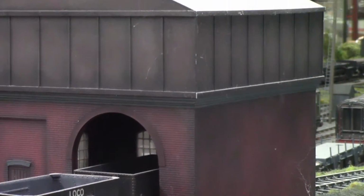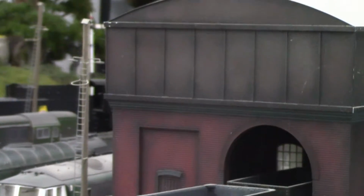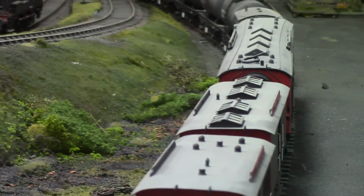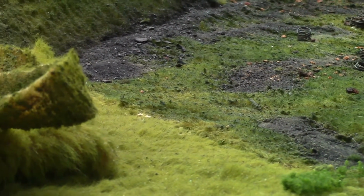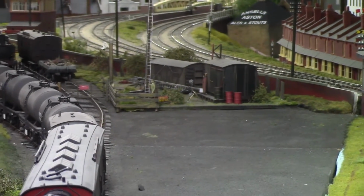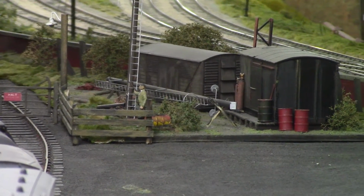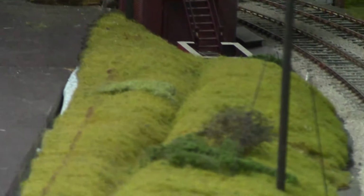There's the golf stage, as I've said. Mysteriously, one of the ladders that ran up the full height of that appears to have disappeared. Don't know where, don't know why. As you can see, there's a bit of general clutter modelled here, and over there you'll see a small maintenance yard.